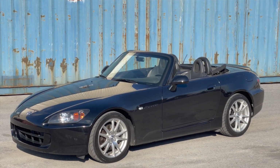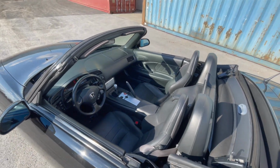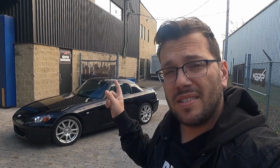This is actually a 2005 AP2, and what is special about this car is I'm the second owner, and also it is bone stock. So a car like this in this condition is super rare. Plus this car has some cool features like the hard top. So it's going to be fun.